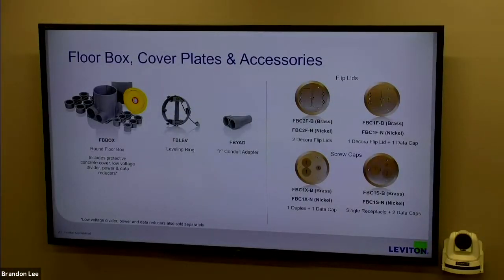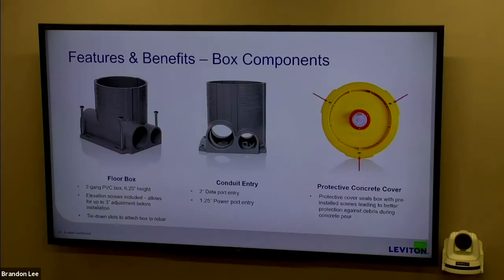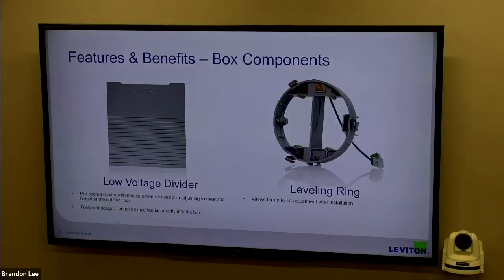Floor boxes. We came out with a line of floor boxes just because they're getting so much more prevalent in commercial applications. Some of the neat things with it: I really like the protective concrete cover, and it's also got a self-leveler. You've got the low voltage divider. You've got the leveling ring so I can adjust it when I get it into the floor at the end. It's attached to the box. I've always had problems with those in the past.